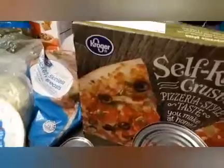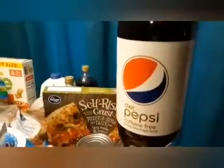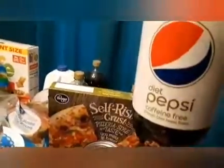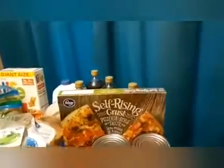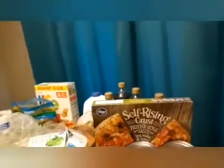And then back here, you'll see I got four Diet Pepsis. They had a deal. If you bought four, they were 99 cents a 2 liter. So I went ahead and got four of those because I am a Diet Pepsi addict right now. I know it's not good for you, but you know what? After coming off smoking, I really need something. And that's my little vice right now. So that is everything that I got at Kroger's.